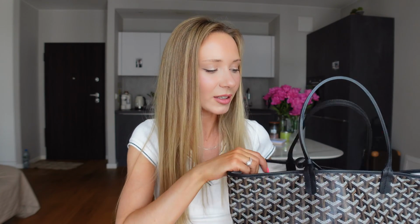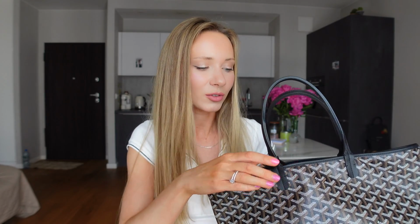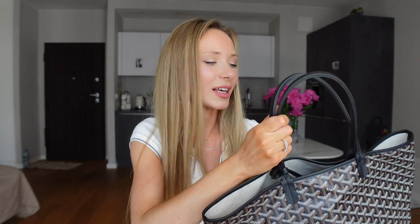So this bag fits a lot. I tried on the bigger version of the Saint Louis bag and that one looks seriously huge. I can fit anything I want in this bag. My MacBook, I have a MacBook Air 13 inches, fits inside really well, and I still have tons of space after I put my laptop inside. But for now, I don't want to carry too much stuff inside because I want to keep it as new as possible for as long as possible. But I think that was everything that I wanted to tell you about it.